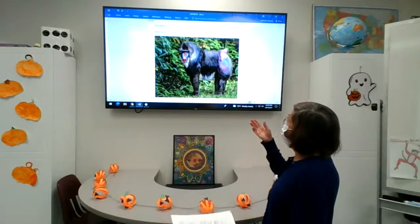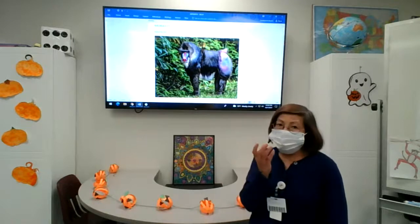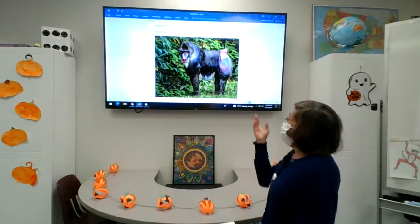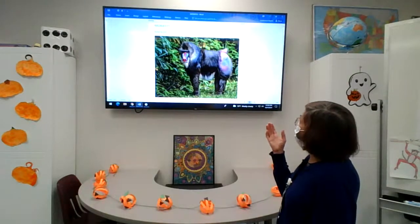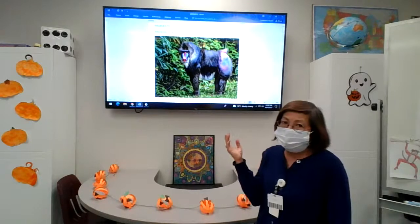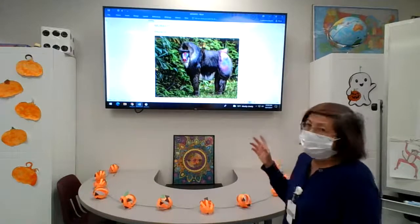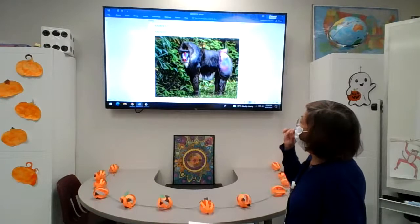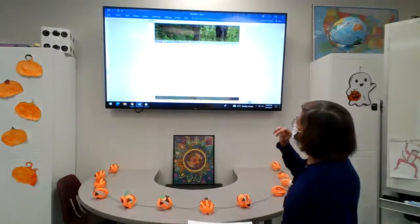You can tell that it's the mandrill monkey. And look at them. In their face, they have different colors there, huh? It's purple and blue and red in there. So we don't see that monkey a lot, right? And they look good to me. So that's one kind of monkey, okay? And we will go through a few more monkeys. We'll see what we have here, okay?